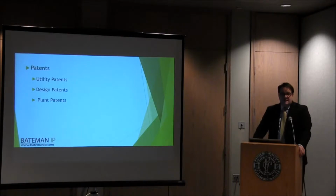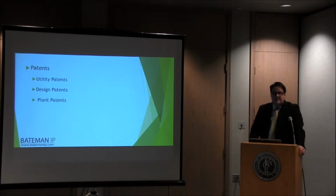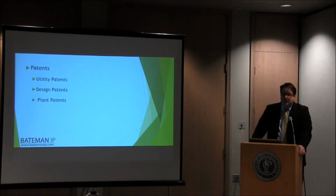First of all, there are three different types of patents that have effect on things. First is a utility patent, which is what most people think of as a patent. The second is a design patent. A design patent protects the aesthetic look of something.